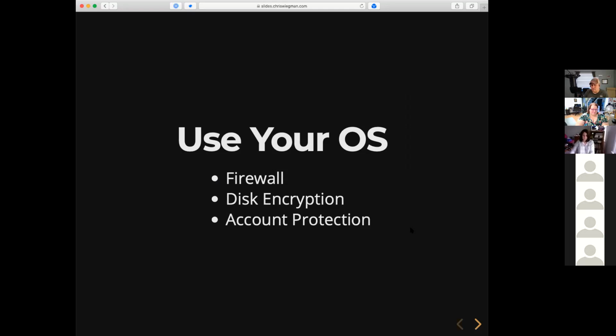And these are just some basics. Any modern operating system, whether you're Mac, Windows, or even Linux, has a firewall built in these days. You want to make sure you have that turned on. Disk encryption is the second one. Pretty much all three of the major operating systems and even your phones all have disk encryption available. If you're on iOS, this is simply going into your security settings and turning on encryption. Same with Android. Mac, it's right in your system preferences.